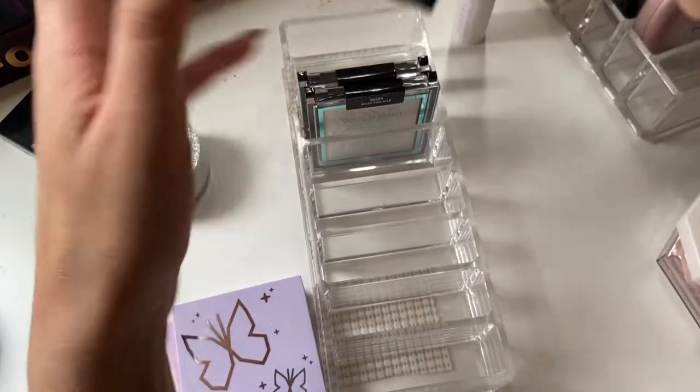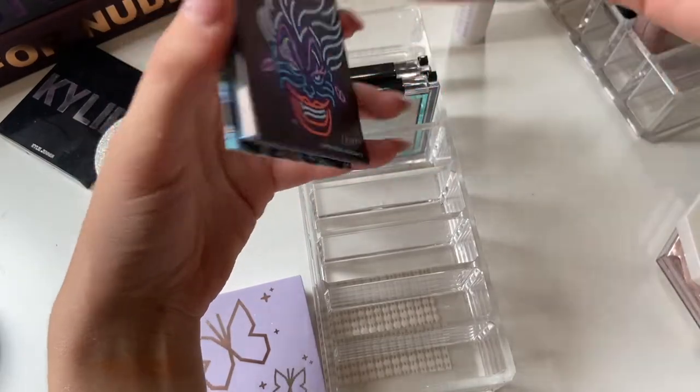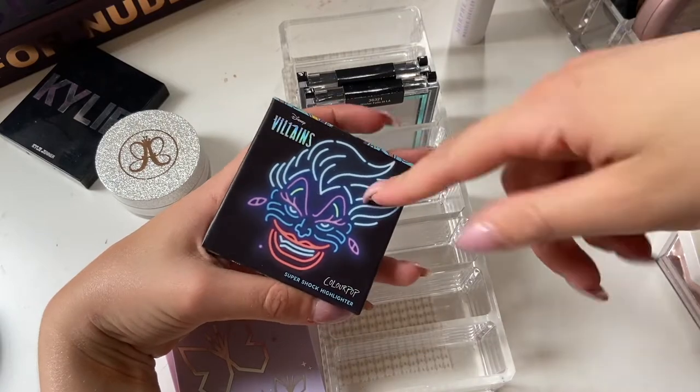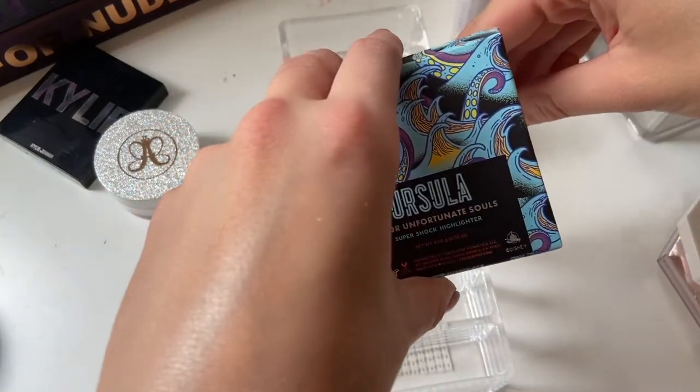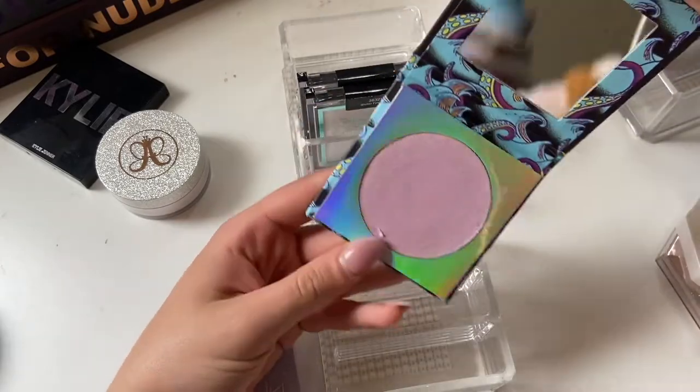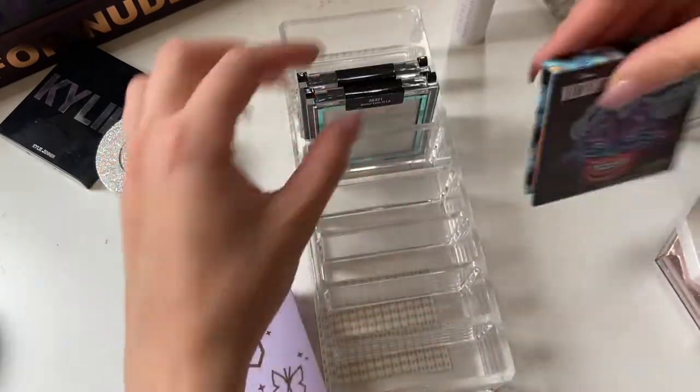Keeping that one. This is from the Disney Colourpop, the Colourpop Disney Villains Ursula Poor Unfortunate Souls. This one is purple. I love a good purple highlight, so keeping, of course.